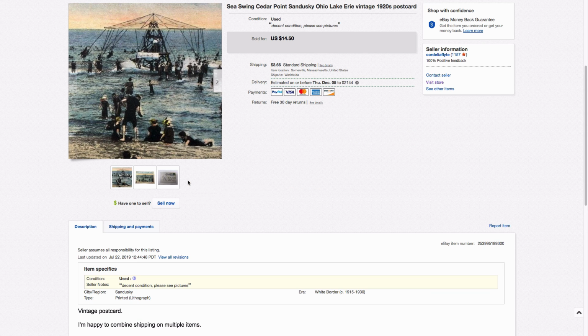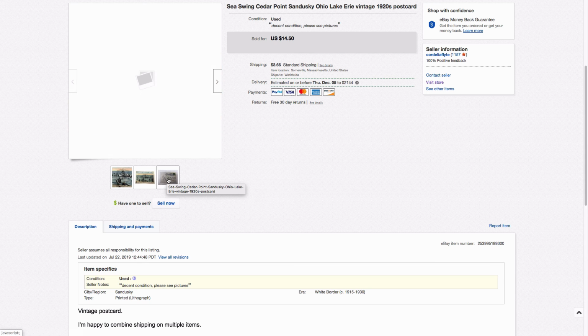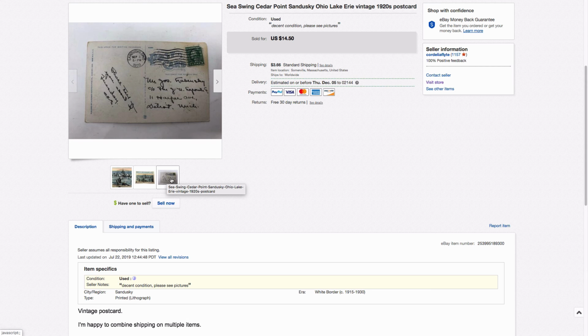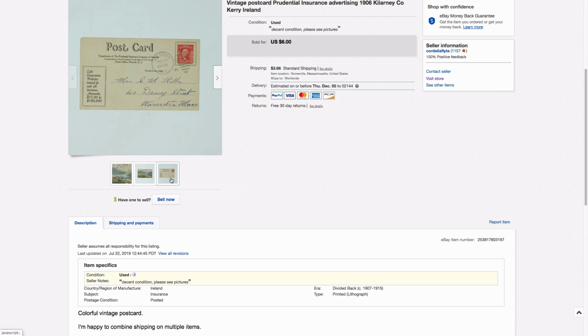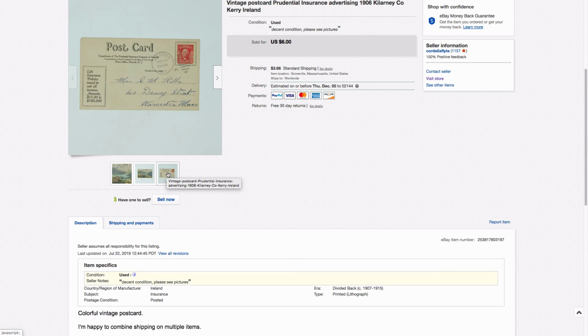Next, this is a postcard from Ohio of the Sea Swing, which I think is really cool. Here's the whole postcard. It's not in great shape. It sold for $10. And I also sold another one to the same person, which is this one. This one is actually from Killarney in Ireland, and it is also an advertising postcard piece for Prudential Life Insurance from 1906, and it's an undivided back. So they bought both of those.